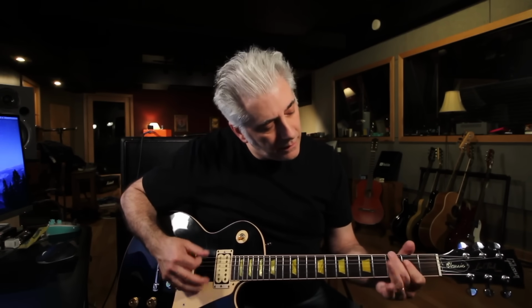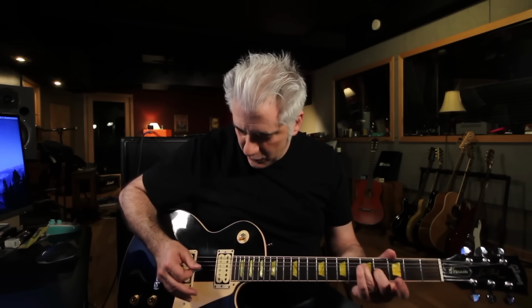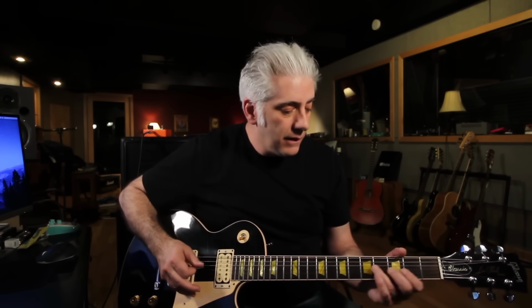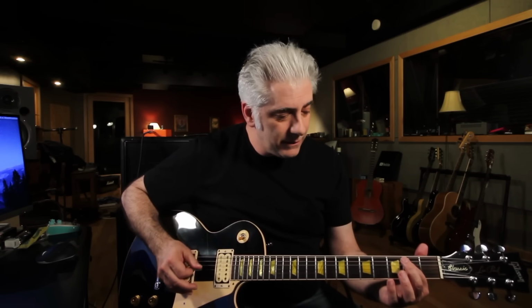Second time through. Goes to E. And then we're back to... So in the verse, he's playing open A with the 5th fret of the D and 4th fret of the G string. And he's playing thirds. And that's the 2nd fret of the D string in open G.